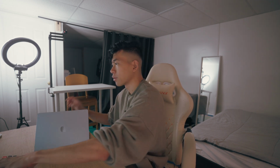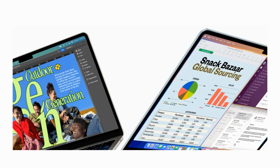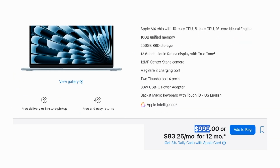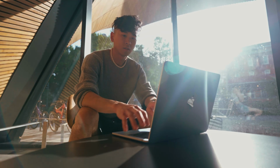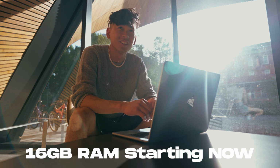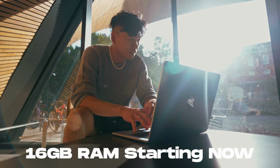And if you head over to Apple's website right now, you can actually grab the new MacBook Air for under $1,000 US, and that's already cheaper than last year's M3 model, which started at $100 higher. And get this, Apple doubled the RAM from 8 gigs to 16 gigs. So not only are you paying less, you're getting double the memory right off the bat, which is a huge win for all of us if you do something even slightly demanding.